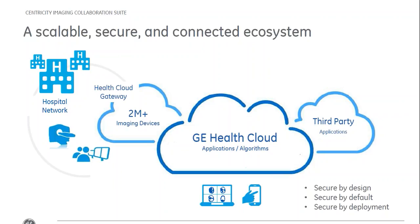Once the data is available in Health Cloud, there are different applications and algorithms helping clinicians to deliver quality care in a better and efficient manner. It also provides an ecosystem for third parties to develop and deploy applications on top of the GE Health Cloud. And as you could see, the different mentions of security, that is one of the important aspects the GE Health Cloud is bringing in.